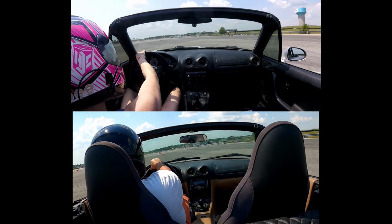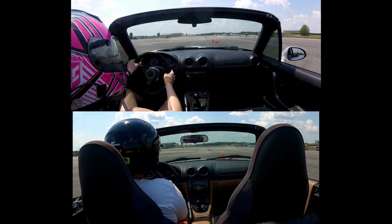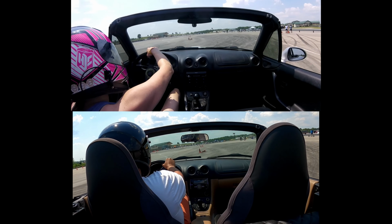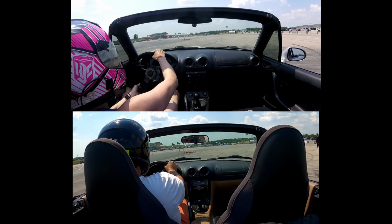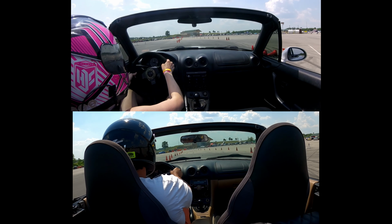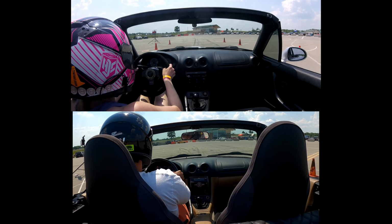So everything else is pretty much equal. They get through that last left-hander the same, and they actually complete the slalom in basically the same amount of time. So it's just getting a little bit better of an exit out of those two 180s. Lisa's been working on corner exit this year as her one weak spot she's trying to improve.